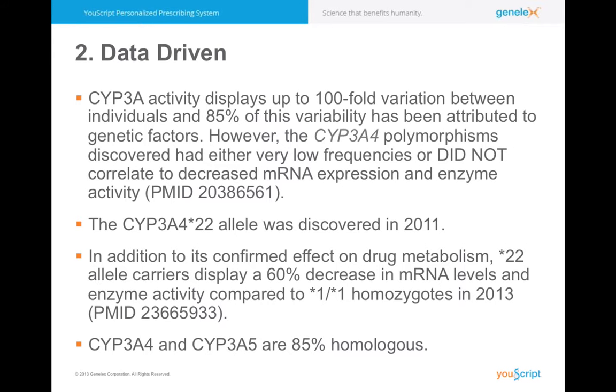CYP3A activity has displayed up to 100-fold variation between individuals, and 85% of this variability has been attributed to genetic factors. However, the CYP3A4 polymorphisms discovered prior to 2011 had either very low frequencies or did not correlate to decreased mRNA expression and enzyme activity. Then the STAR22 allele was discovered in 2011. In addition to having confirmed effects on drug metabolism, the STAR22 allele carriers displayed a 60% decrease in mRNA levels and enzyme activity compared to STAR1 homozygotes.